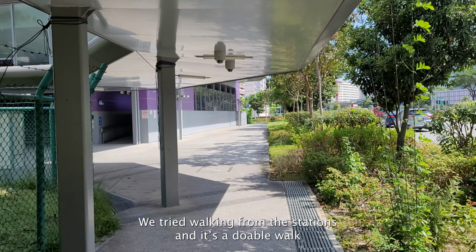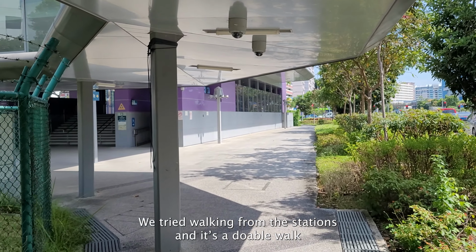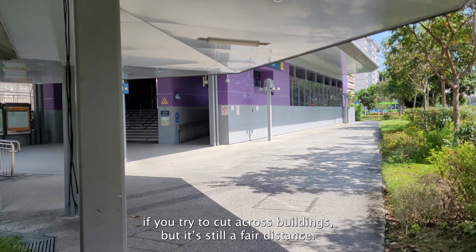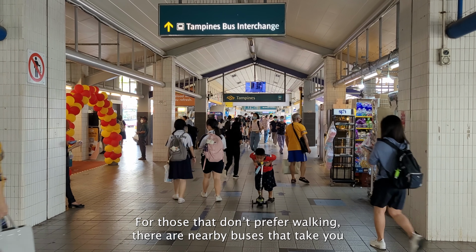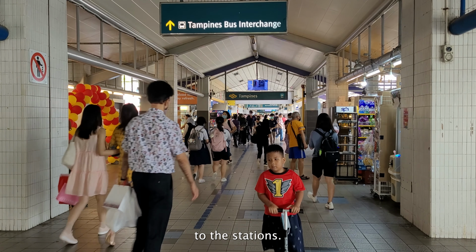away. We tried walking from the stations, and it's a doable walk if you try to cut across buildings, but it's still a fair distance. For those that don't prefer walking, there are nearby buses that take you to the stations.